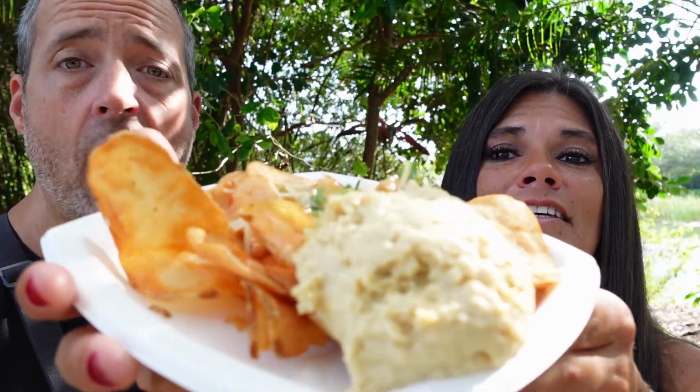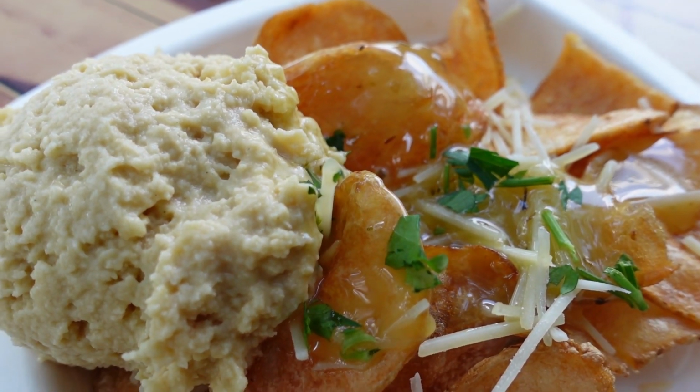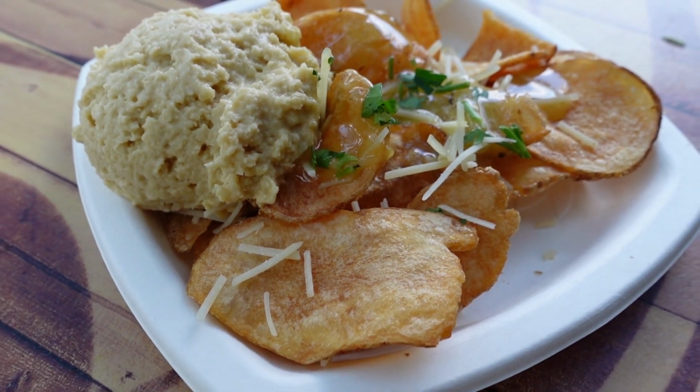Looks good to me. I'm not a huge fan of hummus. Yeah, he's not. But it says garlic chips. And then it said a chili oil. You can see there's kind of a wetness on it, some sort of chili oil. And what is that? Shaved Parmesan, you think? I think it said it on one of the signs up there. Parmesan garlic chips. I'm pretty sure it is.